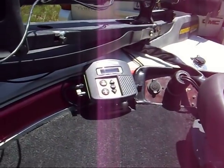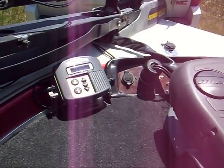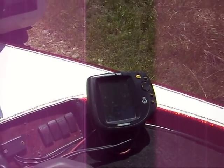Here you can see the Hydra Wave, and there's the Humminbird.